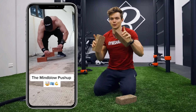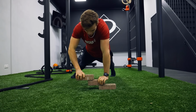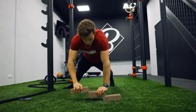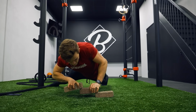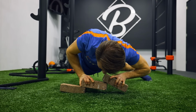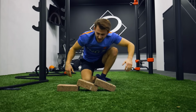I've got another brick challenge. This one is from Slightest Mode on TikTok, because we're doing TikTok challenges. No way. No way. Like that? And then... Ooh. Oh, he's doing them a lot further. Like, here. Just on the edge. Oh! But there's the balance, right there. Oh! This one is hard! On the edge. Oh! Okay. Oh! That's all you got from me. Oh! Oh. Just like that.